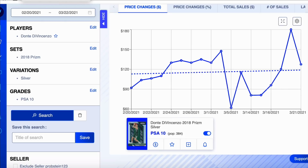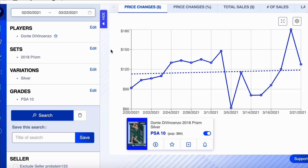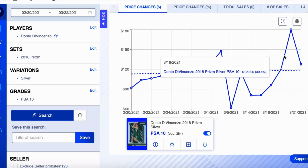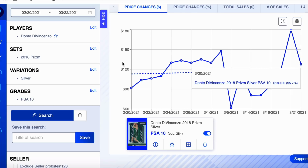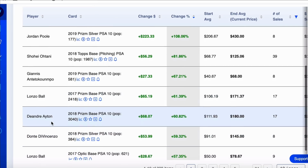He's on the Bucks. Seems like he's around the midline of his value. I would probably hold or sell it. Depending on what I got it at, I'd probably put it up on eBay for 150 plus and just wait for it to go up as we get closer to the playoffs. That's probably what I'd do with that one.